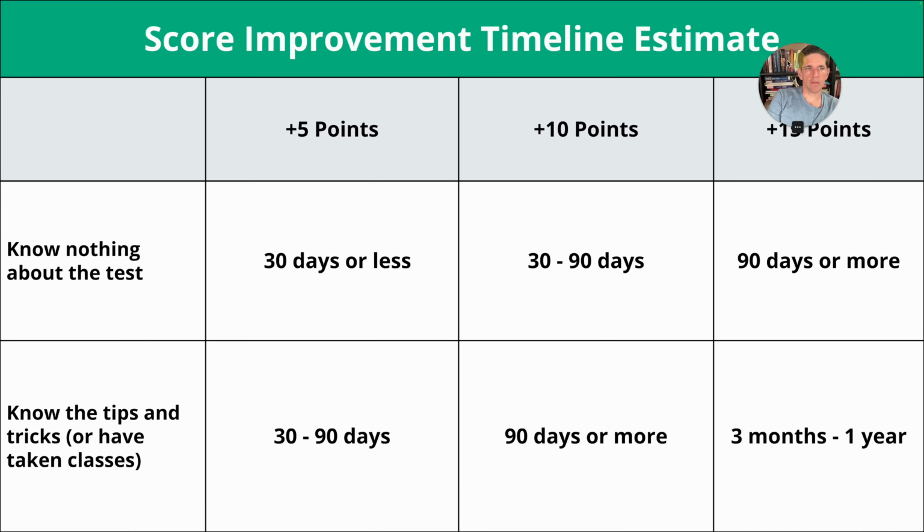So this is an estimate. This is not set in stone. This is not science. This is just an estimation based on my experience. So there's going to be two types of students in this situation. Now this is just a very simple version, but you either know nothing about the test and you just started learning. This is like one of the first videos you're watching about the TOEFL. Or you know the tips and tricks, or you've taken classes, you've taken a course, you've done TOEFL stuff already.